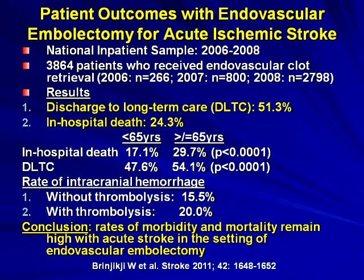And what I want you to see here is the percent who died with these catheter procedures and the percent who ended up in long-term care facilities, meaning they're debilitated. If you add up the 51.3 and the 24.3%, you're almost at 75%. So this doesn't look so good. Although we're doing them and we have some triumphs, if you look at the group overall, almost 4,000 people in the US who have these procedures, about 75% of them end up dead or in long-term care facilities.